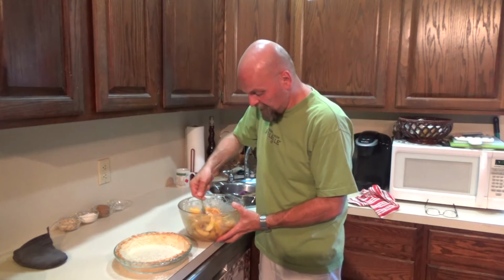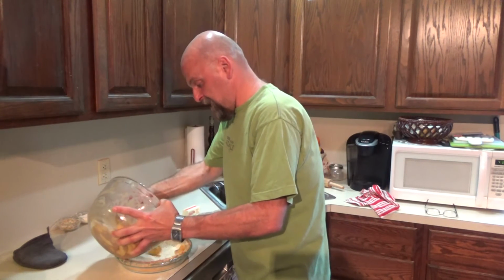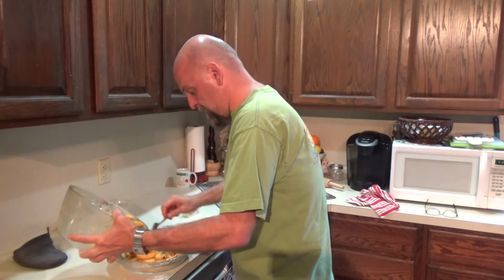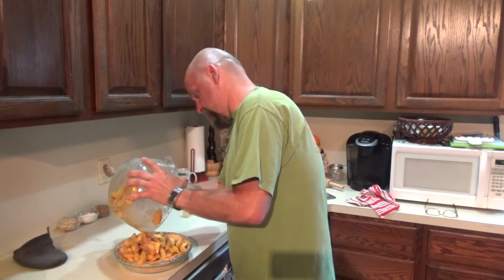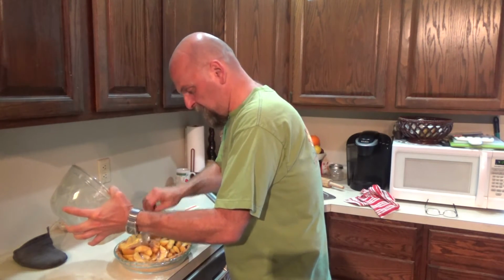That's been sitting here for about an hour or so, so all these flavors are really going to be kicking together, okay? And we're just going to fill our pie crust here. It's going to be a lot of peaches, man. Wow. See, I thought it'd be too much, but it looks like it works perfectly.